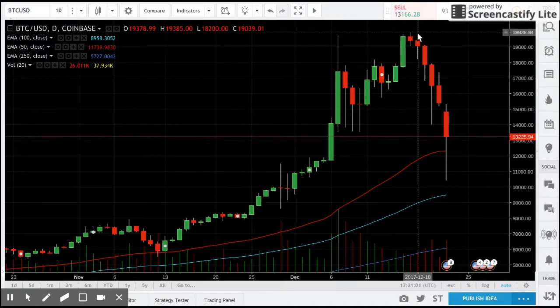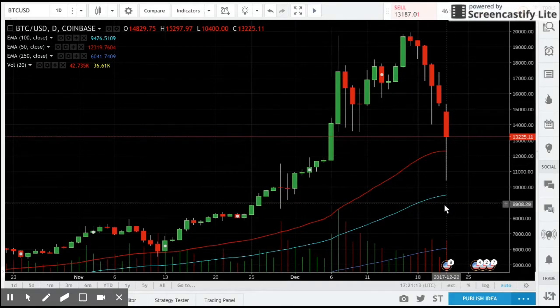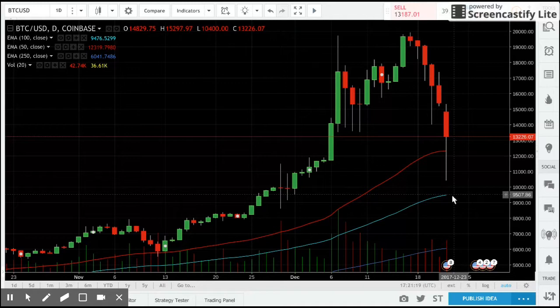The top is clearly 20,000. And according to price history, it's actually going to go well below 12,000 and even crack under 10. And most likely, the best time to buy Bitcoin right now is 9,500 and under.